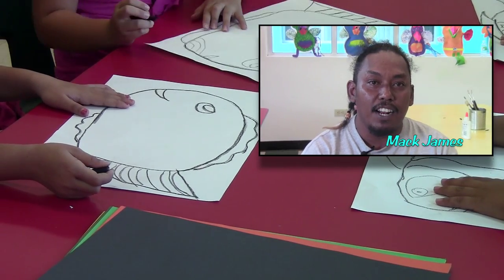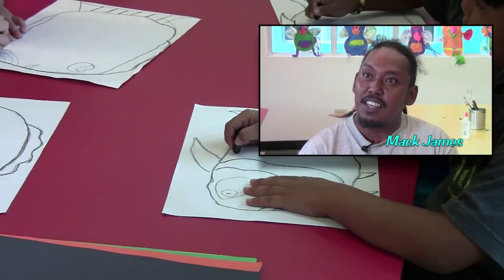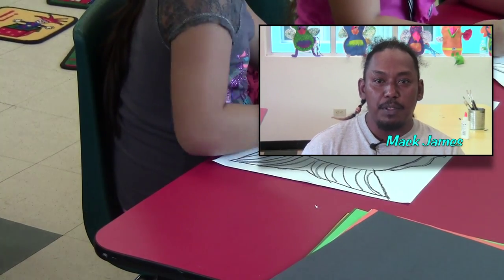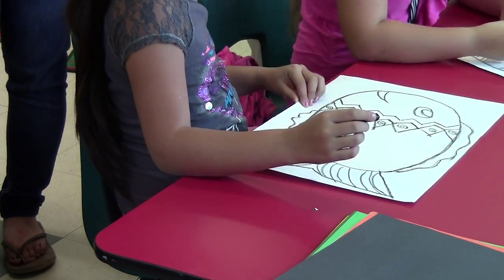In the art class, this is something new to the kids and they're very open to it, and they're very creative as well. And the kids are just excited.